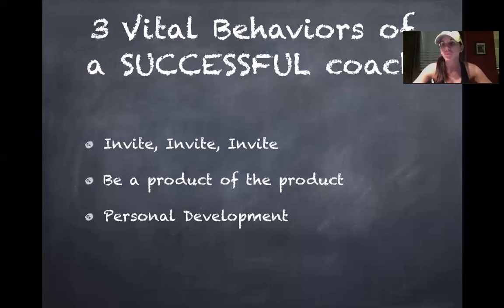And I also do it through social media. We know that social media is like golden for us, right? Could you run this business without social media? Sure. Could you go fishing without a fishing pole? Sure. Does the fishing pole make it way easier and more efficient? Yes. So does social media. Social media gives you so much more exposure, and you can reach so many people that you would never reach on your day-to-day basis if you plan to build this business without it. So invite is number one.